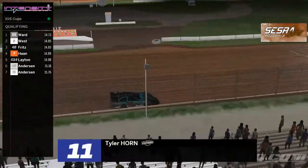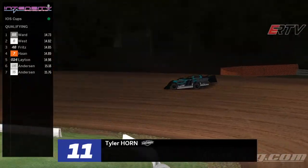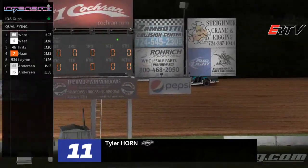Here comes Tyler Horn. A little different look here. We're used to seeing him in the black and gold. Tonight we're seeing him in the black and teal. Sharp looking ride there.